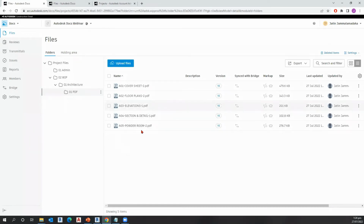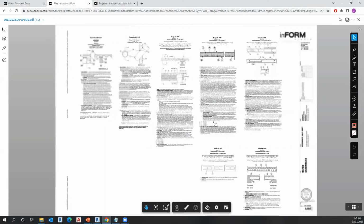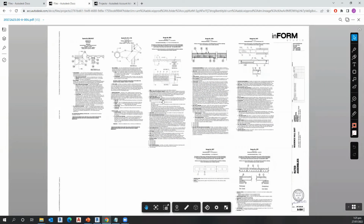In terms of opening up the PDFs, just to show you what that looks like, I'm going to go to some finished ones here. I'm going to open up this PDF. And it's going to open that up here. So this is a PDF that I have. When I open up a PDF, there's a couple of different tools which are available to us. The first one is the search tool up here, where you can search any particular word or keyword, and it will go through the document or the project.